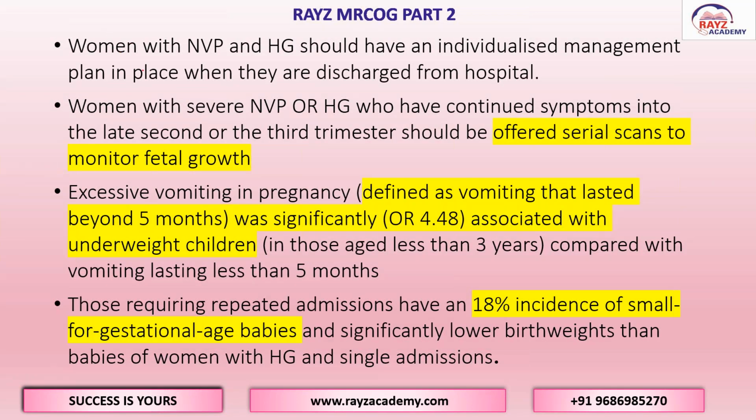So what are the effects on the baby with nausea and vomiting and hyperemesis? Women with severe nausea and vomiting and hyperemesis, who have continued symptoms into their late second and third trimester also, should be offered serial growth scans for the growth of the baby. Excessive vomiting in the pregnancy. What do you mean by excessive vomiting? Any vomiting which is lasting for more than 5 months was significantly associated with underweight babies.